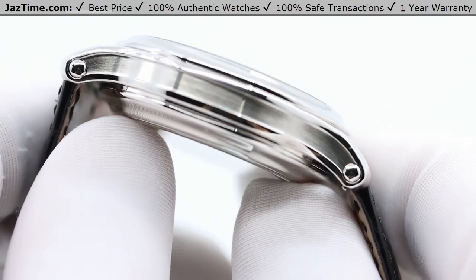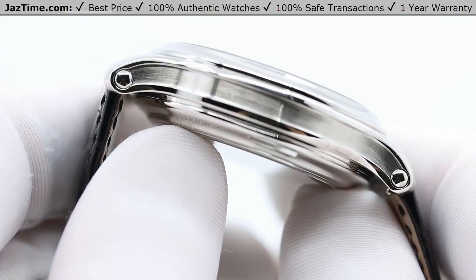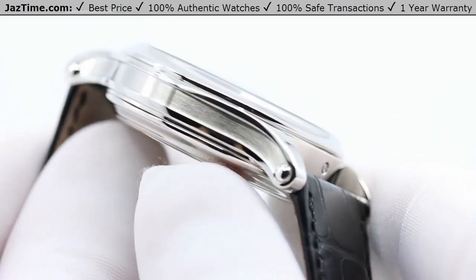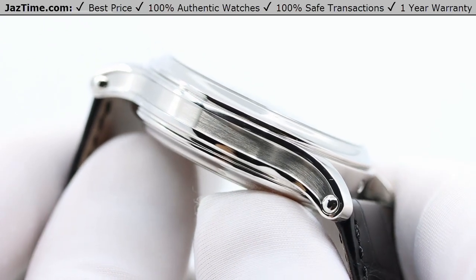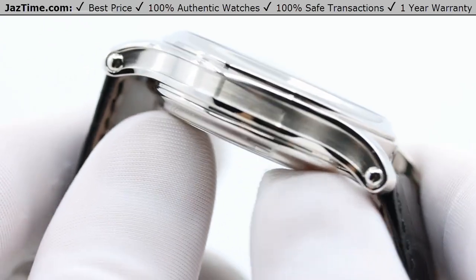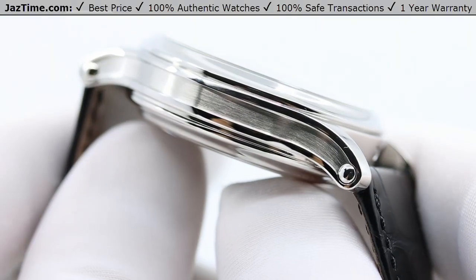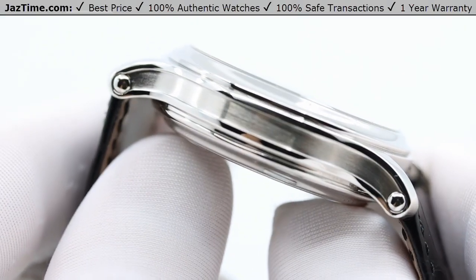And just the case itself, if you look at the ridges, I mean, wow, you don't really see that very often. Usually what watchmakers do is make it flat, completely flat, which actually makes the watch look fatter. When you make these ridges and you put designs on it, it makes the case look skinnier. So they've disguised their kind of thick watch.